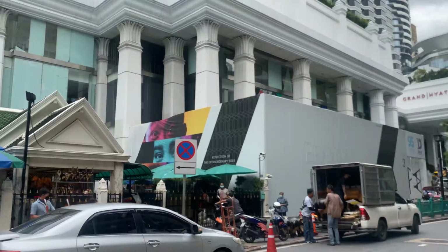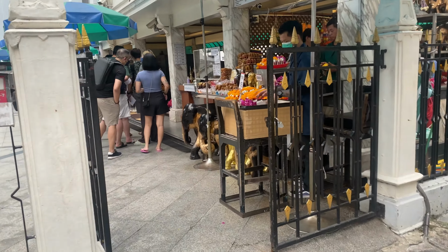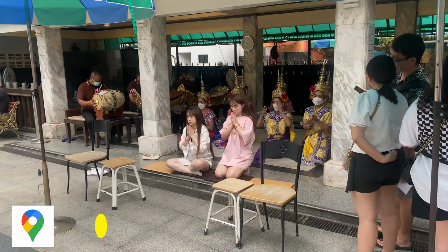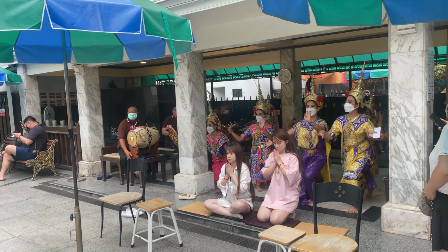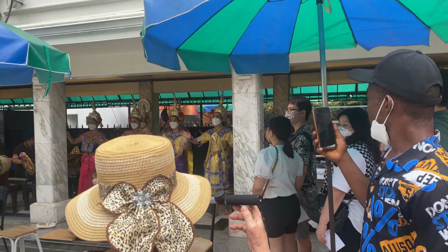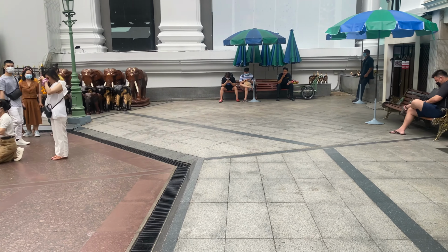Guys, we finally arrived at Erawan Shrine. Let me show it to you guys, this famous shrine surrounded by malls. Those are the offerings, and there's a Thai performance. So there, and of course, the Erawan Shrine.